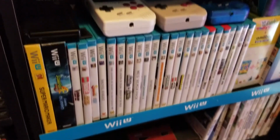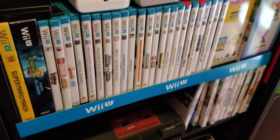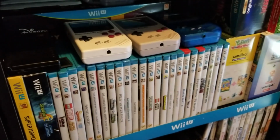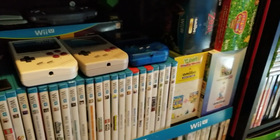Here's my Wii U games. Again, I got these from GameStop. It adds a little flair to the collection. Yeah, the Wii U is an underrated system, honestly. I feel like it's a pretty good system.